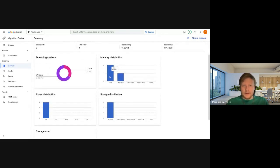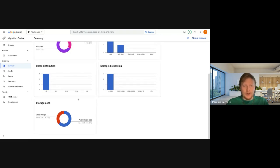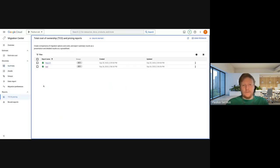So it tells me that I have two machines and two of those have less than 4 gigs of RAM. You can see that one of them is 16 gigs of RAM. It tells me that I have less than 100 gigabytes of storage. It tells me the cores amount, the storage used and such. So the next thing from that, you can actually create a full report. I've done a couple here.